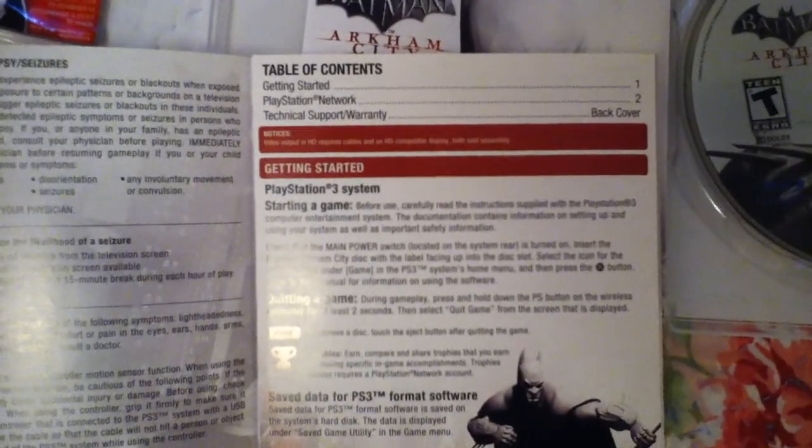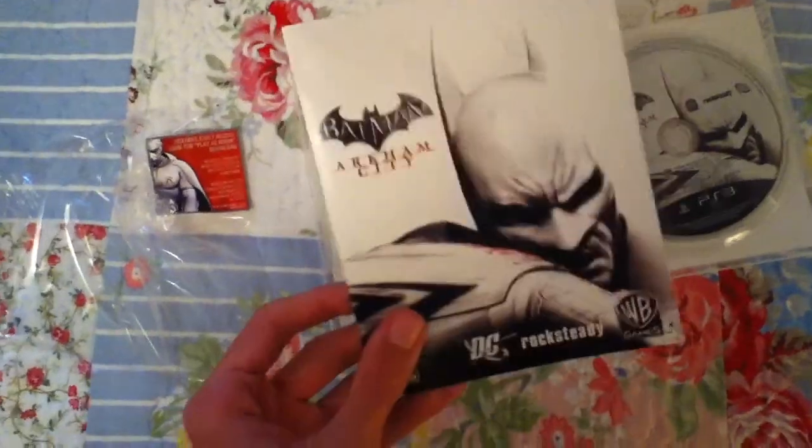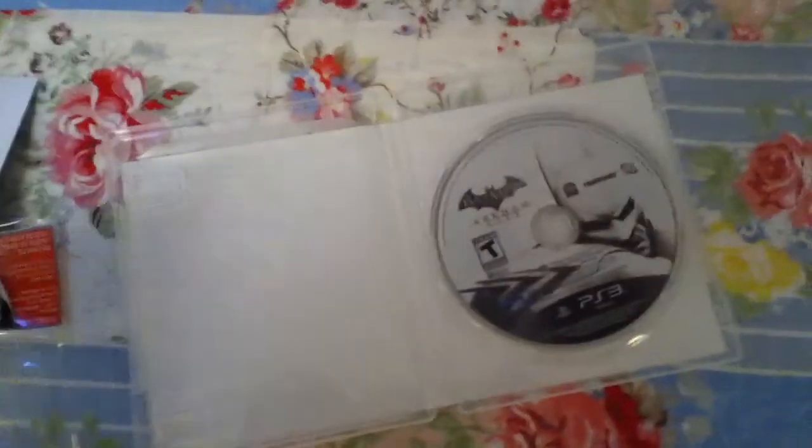Oh, it has its own little pamphlet with copyrights and its own warning and how to start up the game with trophies and all that. Well, to say the least, I don't need to read this. Does this have any codes in it? Oh, there is a code. Well, there are three I didn't notice. There are three codes total here. There's a code to play as Catwoman, a code to play as Robin, and a code for Gotham City Imposters. This has everything. Wow. So where was I?